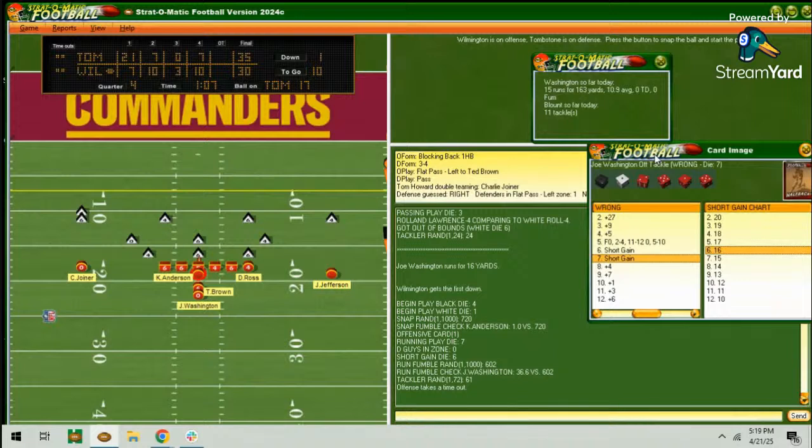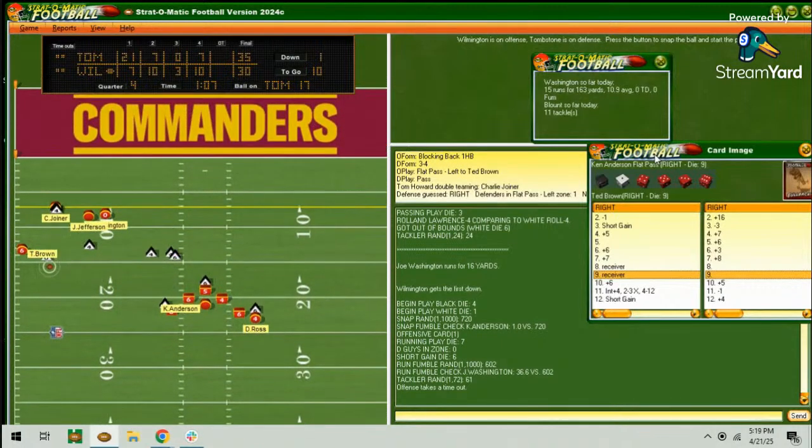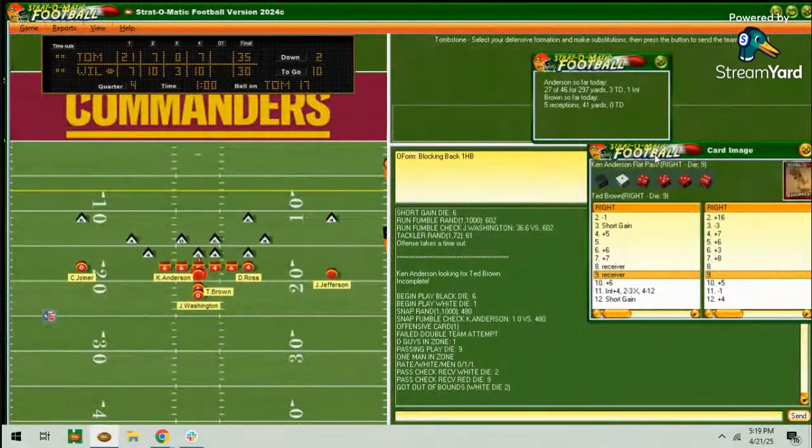That's some very dramatic Super Bowls, and this is another one. So flat pass left going at a 0, 1 man in zone, incomplete. Going to Ted Brown there. Anderson 27 of 46, 297 and 3 touchdowns. And 2nd and 10.